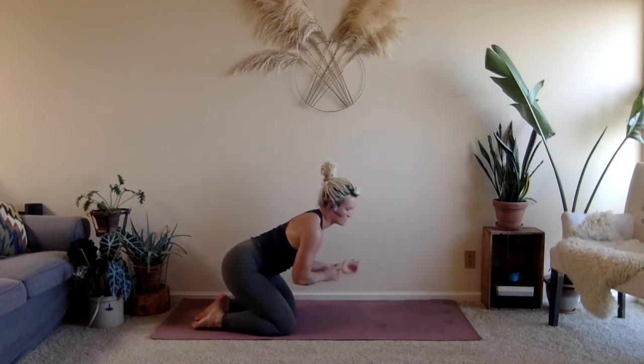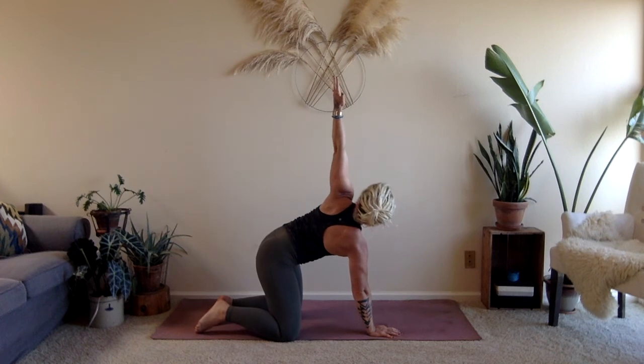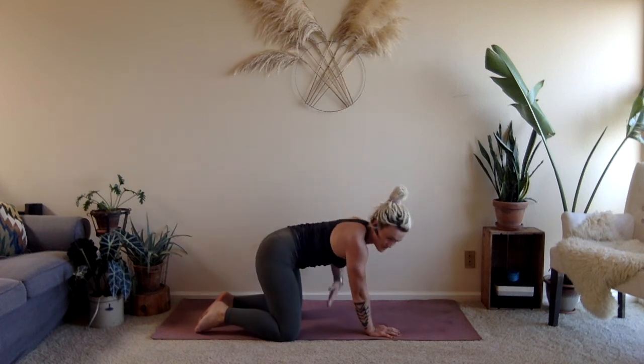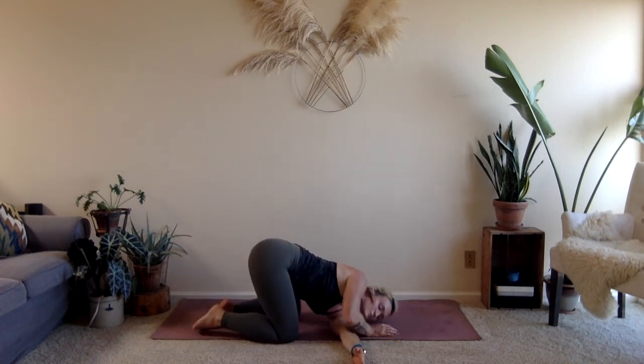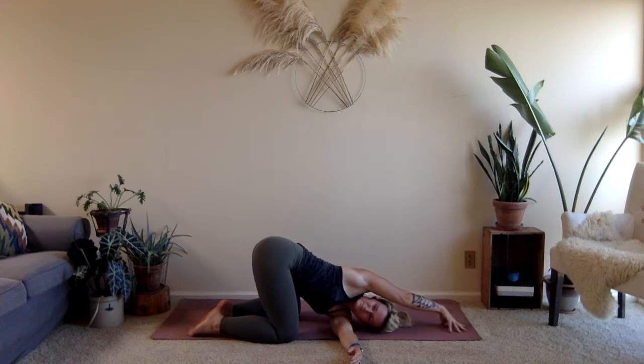Okay, now let's take it through to the other side. So pick up the left arm, inhale, reach the left fingertips up. Exhale, thread the needle, reach it under your arm, settle your ear, the side of your face, your arm down onto the earth, and then walk the fingertips forward to support yourself into this little twist.